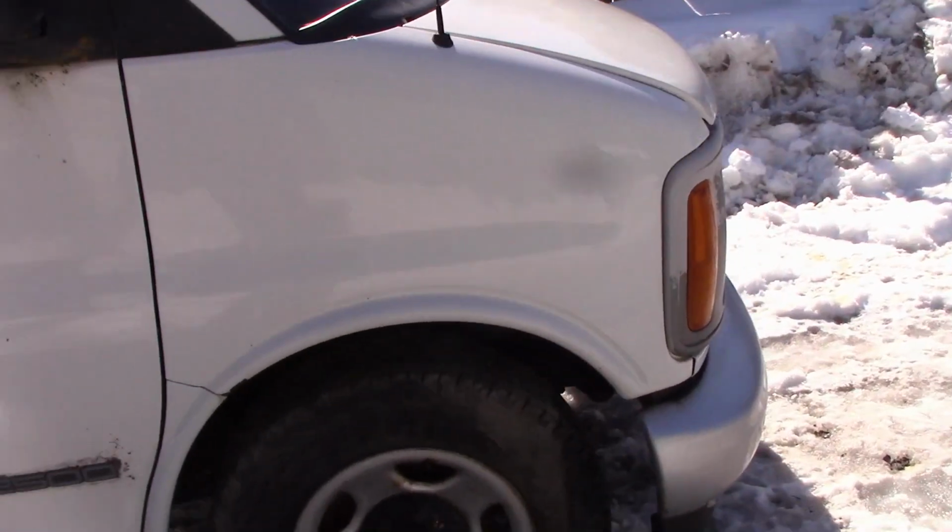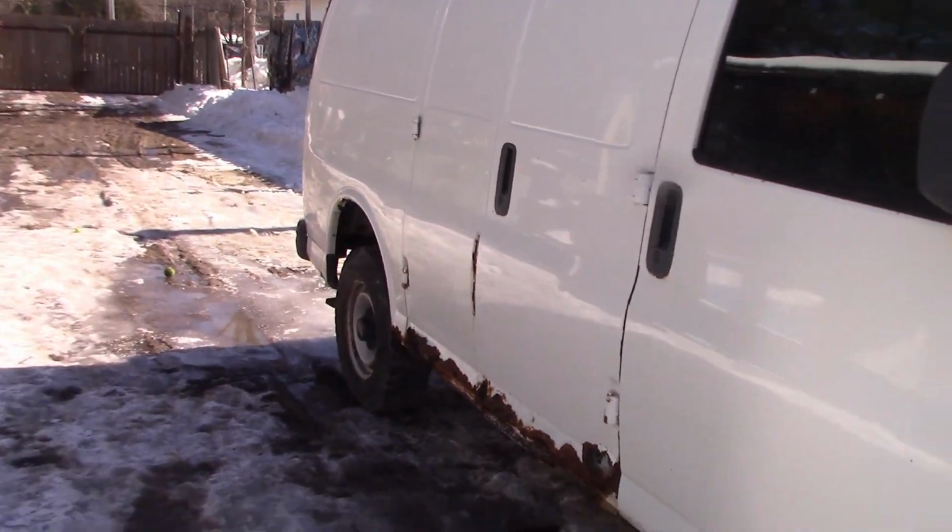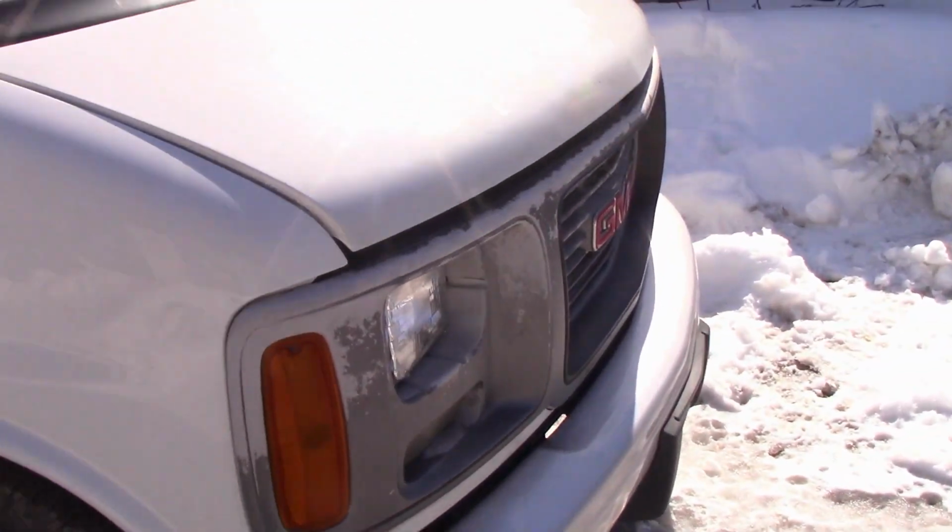I got myself another van. This one here is another 2500. It's not as big as the last one, and unfortunately this one here has only got a 4.3 liter with a 4L60E, so I'm not going to be pulling this one out.